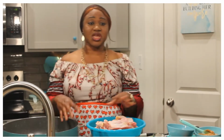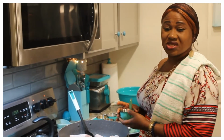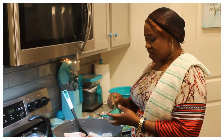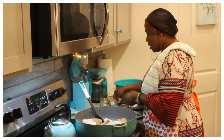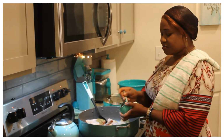So now I'm gonna put my chicken in the pot and season it. I need to season this chicken real good, because that is where most of the seasoning is gonna go for my peanut butter soup. So today I'm gonna be using 2 spoons of poultry seasoning, and 3 tablespoons of Maggi.